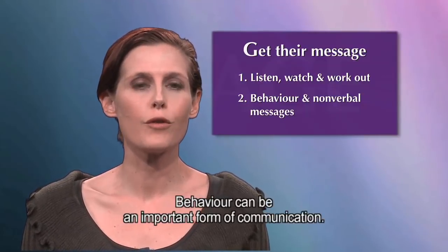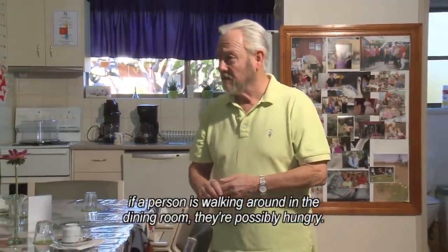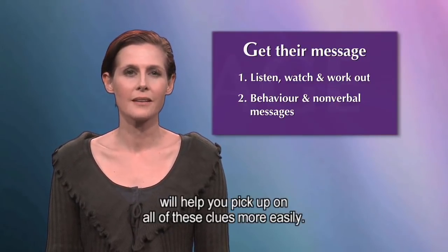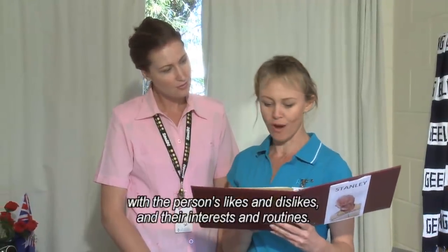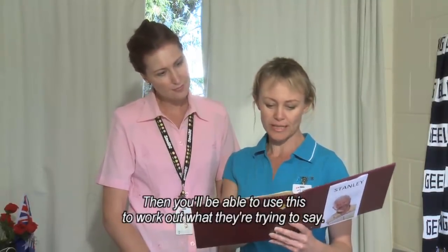Behaviour can be an important form of communication. For instance, if a person is walking around in the dining room, they're possibly hungry. Knowing the person will help you pick up on all of these clues more easily. As a professional carer, you'll need to familiarise yourself as much as possible with the person's likes and dislikes, and their interests and routines. Then you'll be able to use this to work out what they're trying to say.